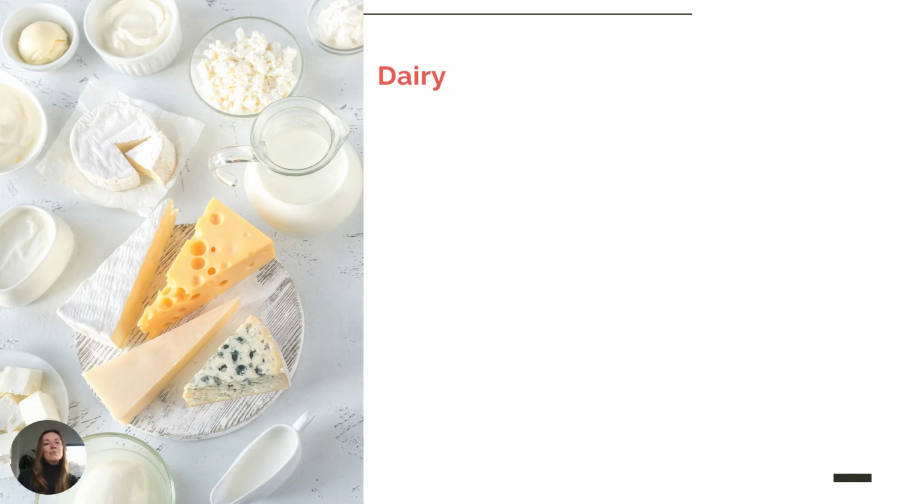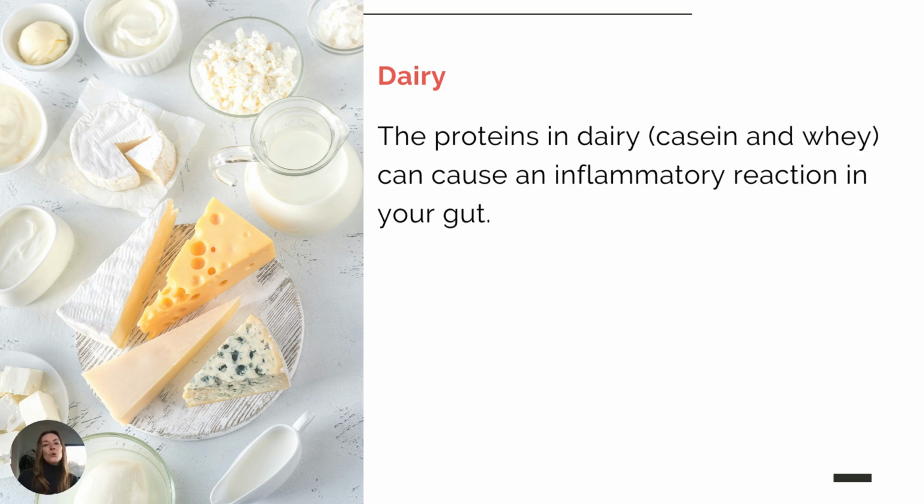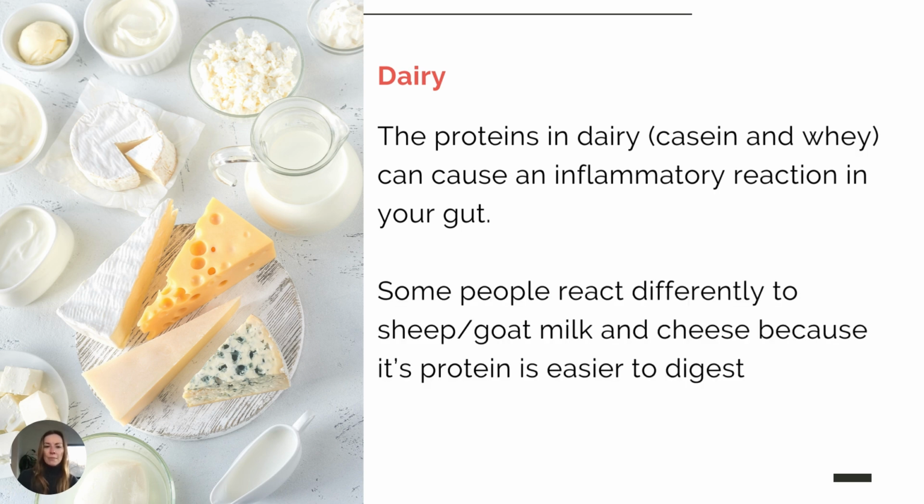All right, next up, and this is a big one too, is dairy. Again, another cause of inflammation and reaction in the gut, because the proteins, casein and whey, can cause this reaction. Now, I will say some people react differently and do better with sheep and goat milk or cheese because it has a different protein that's easier to digest. So dairy is another big food allergy in women with Hashimoto's. If you're really feeling bad and tired and bloating a lot, just try to cut it out and see how you feel. It's all about experimenting and what works for you individually.